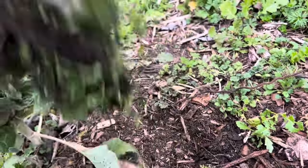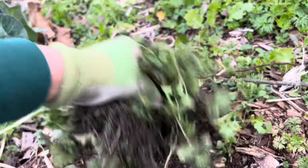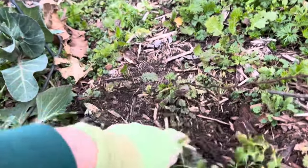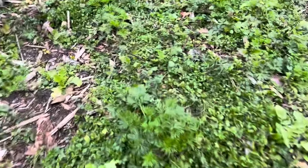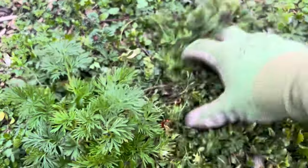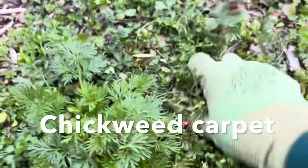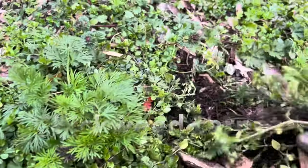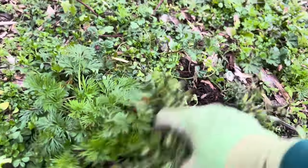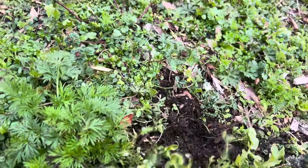There's also vetch in here, but a lot of this lamium, which indicates that I didn't get it very well last year. It's why the population is so much. But then look at here. Look at the density of this chickweed. It's really kind of tough to pull out when it gets to this size, which is why trying to do this earlier in the season is so imperative.